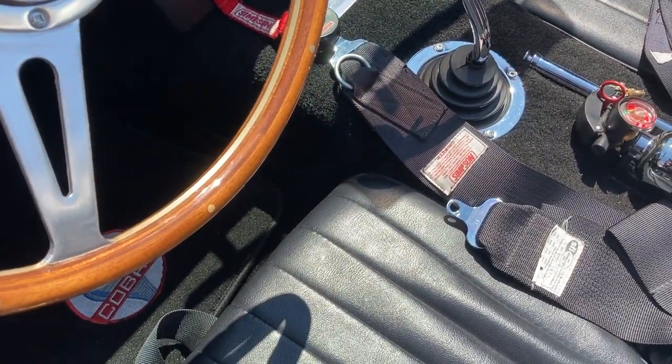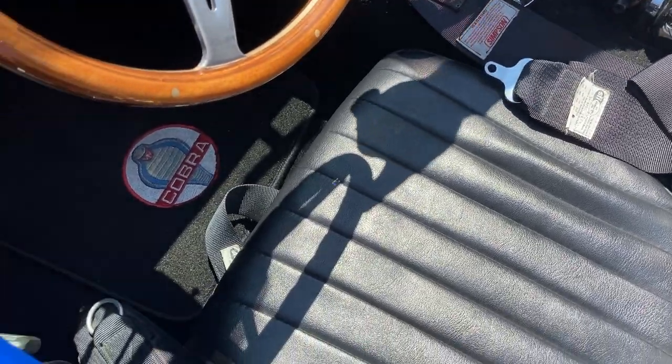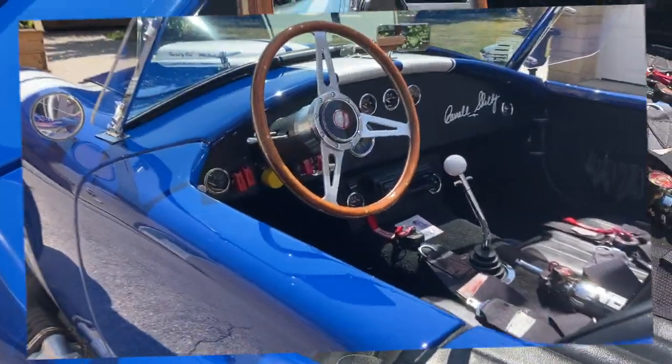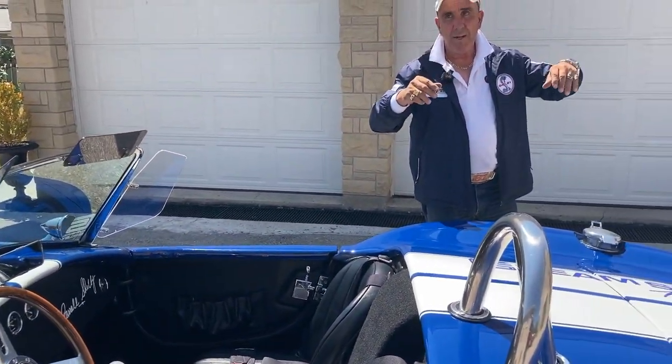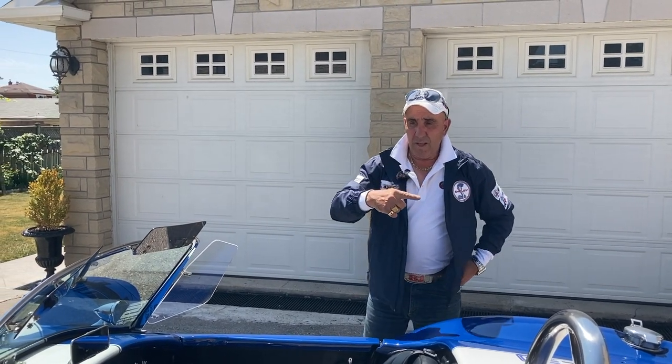Fantastic car. The steering wheel is from 1965. And there's Carroll Shelby's in Las Vegas, and they have a showroom there. And in California, they have the warehouse where they make cars. You could buy a brand new Shelby from them. You're going to pay $200,000 for sure.